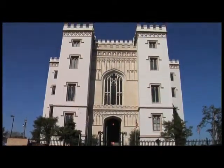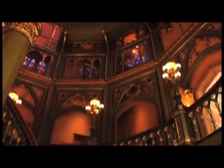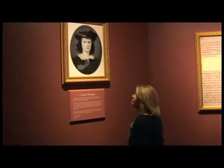Next, we visit the old state capitol. With its medieval architecture, it reminds us more of a castle than anything we think of as from the South. During the Civil War, a young lady named Sarah Morgan loved to visit this place. And it's said her ghost is even still here today.